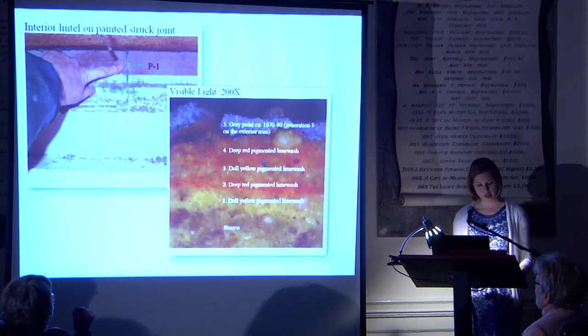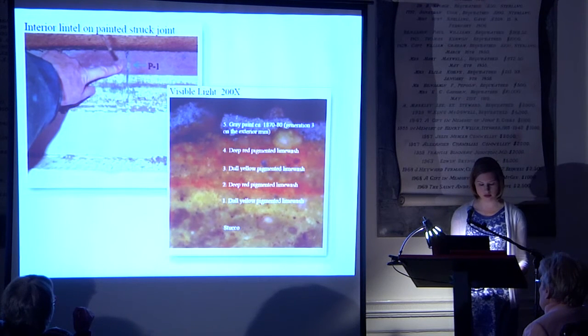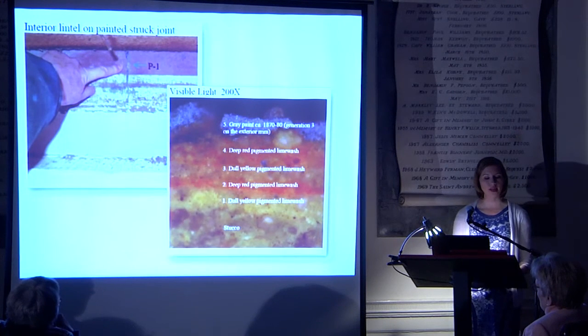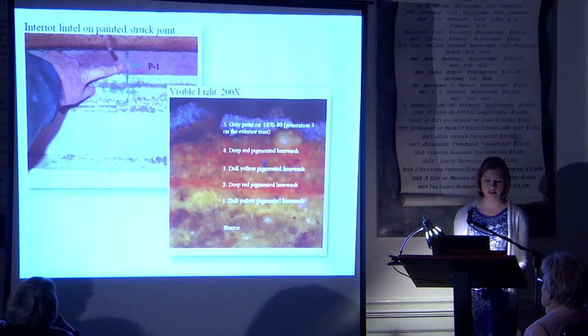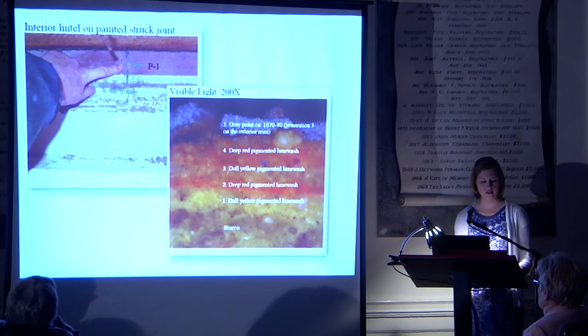A dull yellow pigmented lime wash similar to the first generation of paint found throughout the house, a deep red pigmented lime wash, another dull yellow pigmented lime wash, red lime wash with gray joints, and finally an opaque oil-bound gray paint dating to the 1870-1880 time period when profits from phosphate mining funded several updates to the main house.